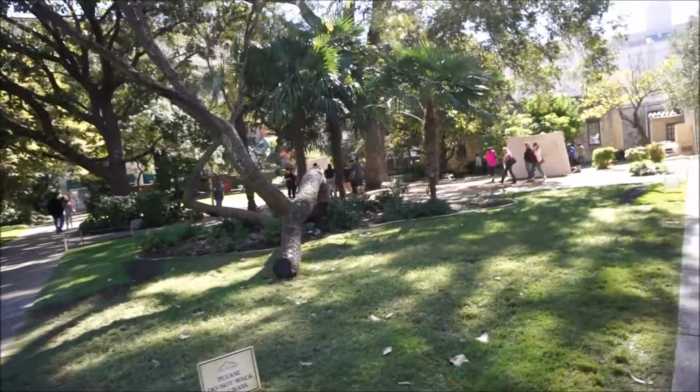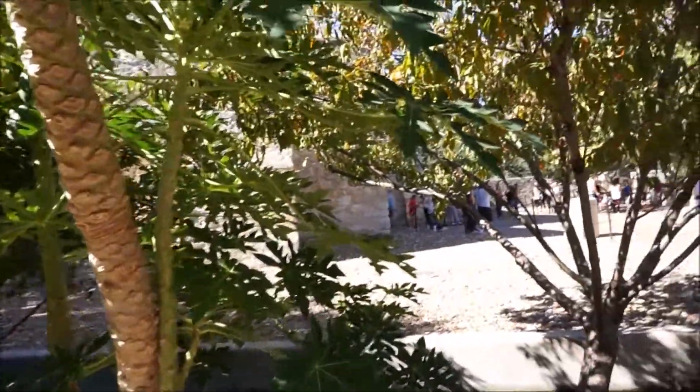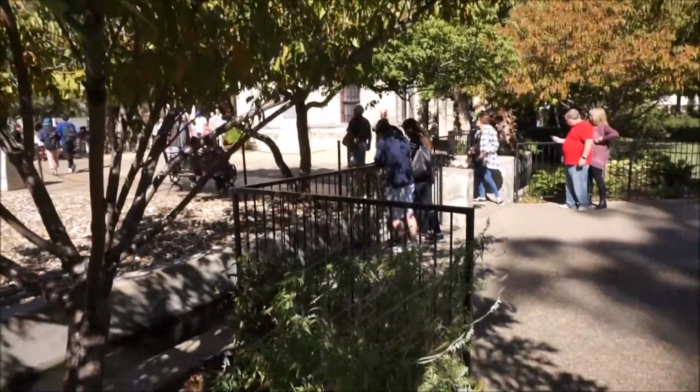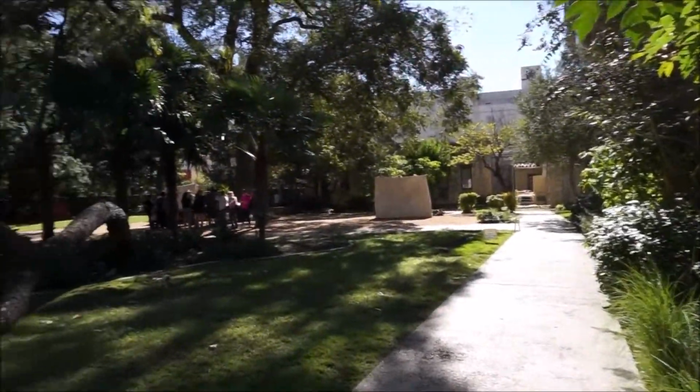The Living History Encampment. So again, that's the church. That's where I exited. That's the gift shop. This is the irrigation ditch. And then I'm facing this way. Living History Encampment.